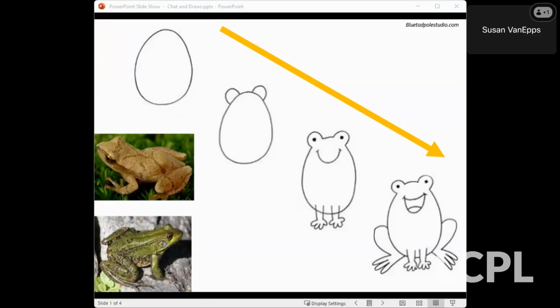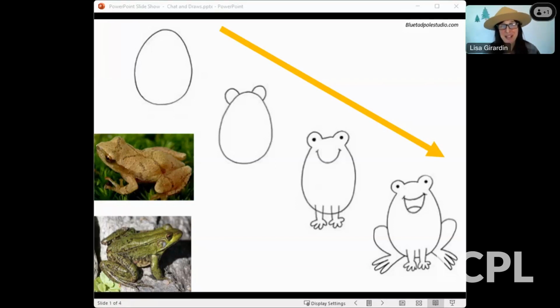Perfect. All right, here's one more. Are you ever afraid of any of the reptiles in the park? Thank you so much for your question.